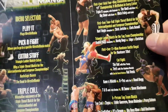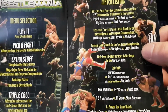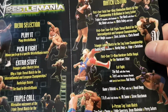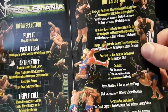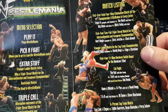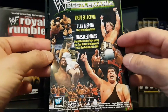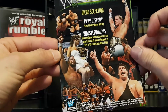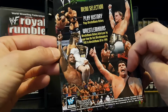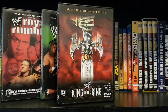Pretty much the first ever TLC match. Then we have the first ever 2-fall triple threat match for the IC and European titles, and the first ever fatal 4-way elimination match for the WWF title. A McMahon in every corner. Disc 2, we got a lot of WrestleMania histories and different things like that. Really cool things.